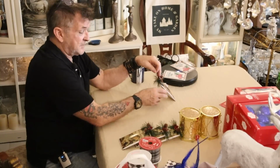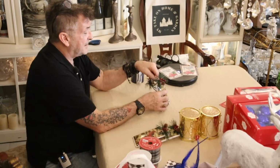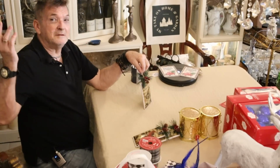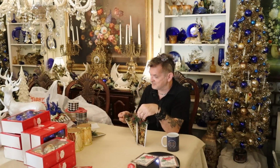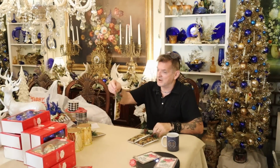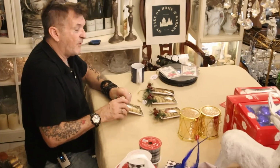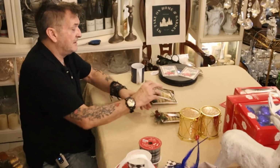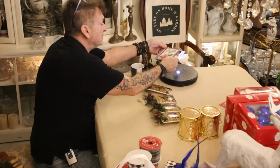$2.48, guys, $2.48. Now, guess what? They had four different birds. Now you know, I've got to get one of each. So, I mean, this is a substantial ornament to me. This is really cute. 4 for $10, okay? 4 for $10, I don't know how you're going to beat it, where you're going to go.